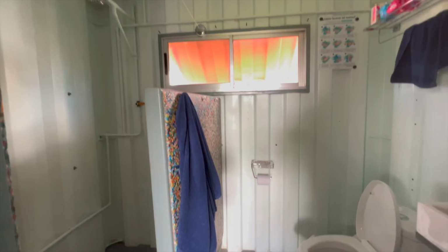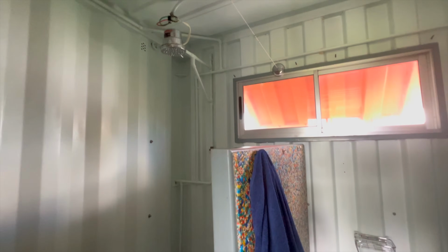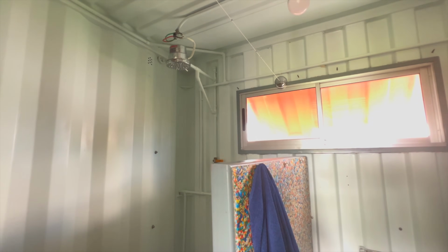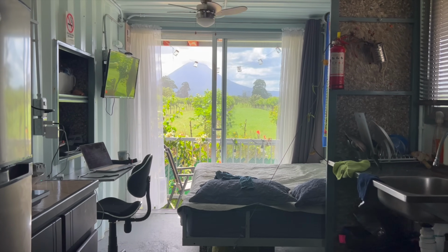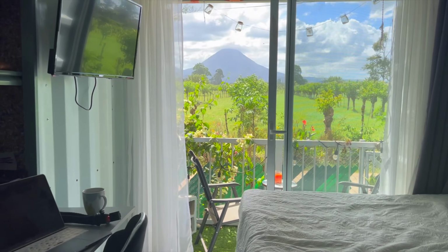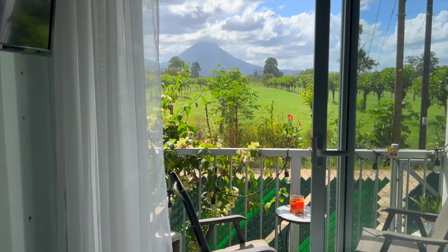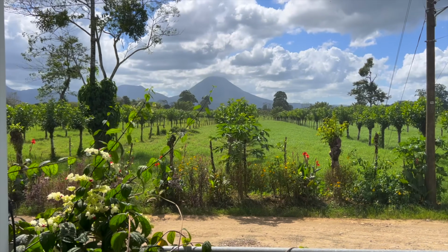And this is my bathroom with a suicide shower. I do have hot water, which is super, super nice. This is actually the recycled material, and that's about it. That's my little shipping container tiny home. And this is the most important thing, is this view right here.